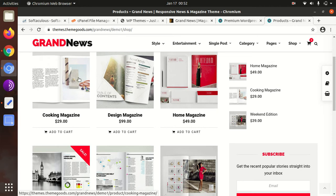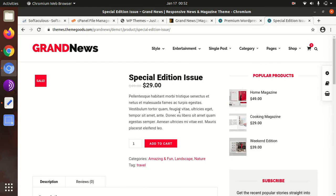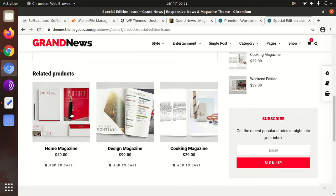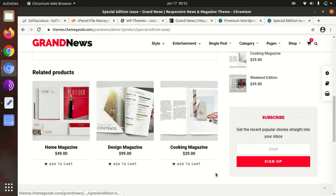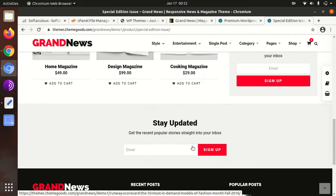as it has WooCommerce features to sell products and services as well, and this WooCommerce feature is also very good. It has a clear and stunning look, and the mega menu is also here, so you can rightly choose this theme for your upcoming blog website project.